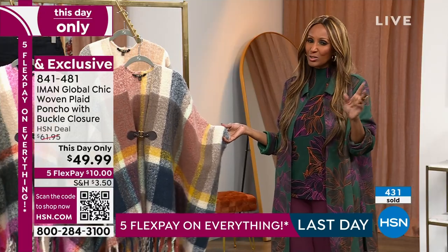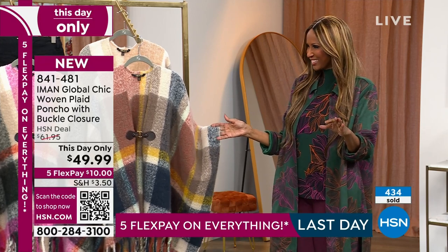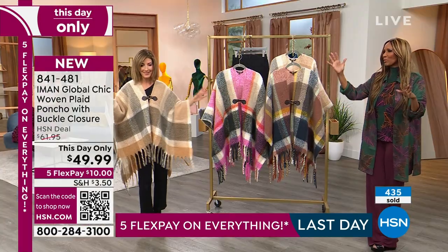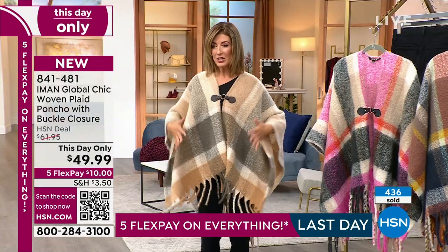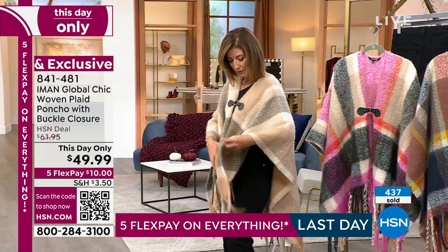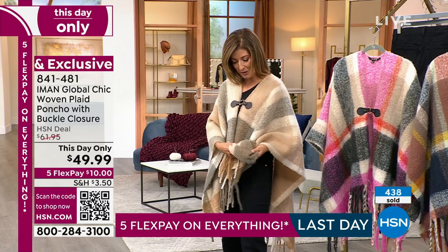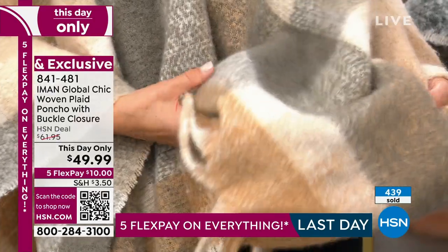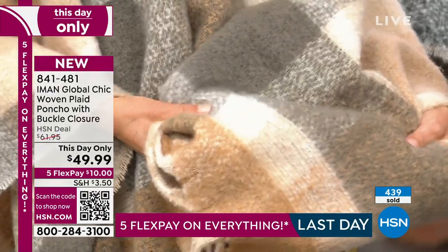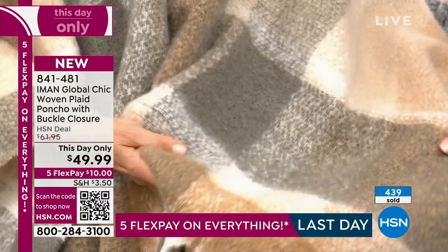And a great thing also is it's great for hugging because it's so soft. You can't believe how soft it is. Maybe you'll get some more hugs. You just walk around and people want to pet you. It is that kind of softness. And it still has a wonderful, almost rich blanket-like quality. Let me show you up close. This is a beautiful weave and a beautiful soft plaid. I like that it's subtle shades that just blend together perfectly.